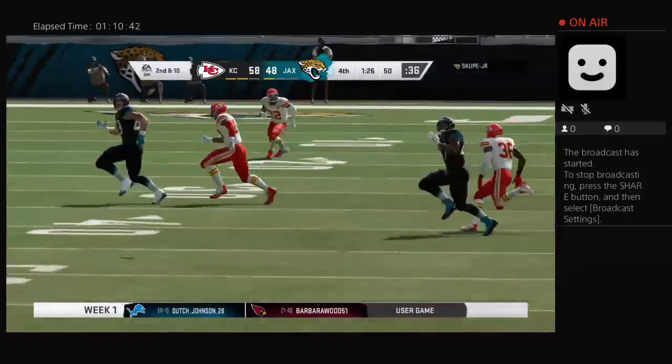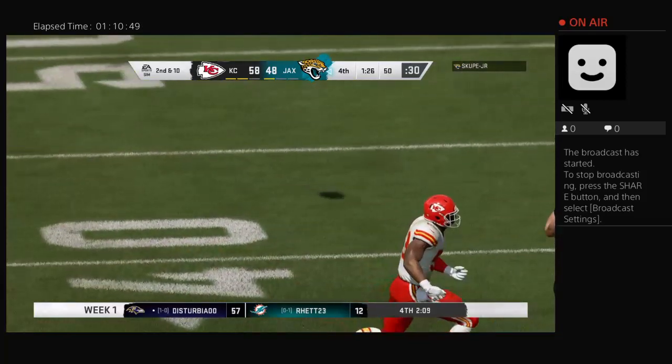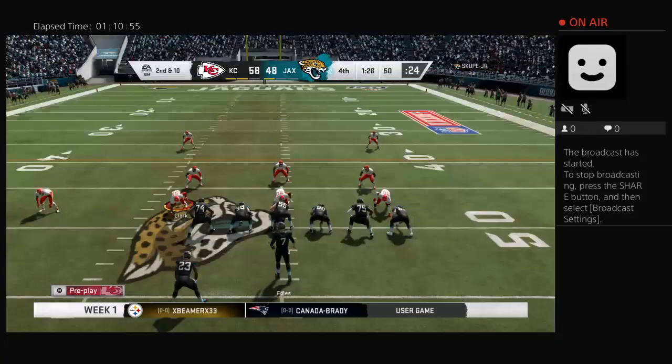Now the first play of the drive there is incomplete. Brandon, it looked like he had his hands on it for a moment, but let's face it, that was going to be a tough catch all the way because of the presence of the defense right there as he was trying to haul it in. Yeah, nice job to force the incompletion.